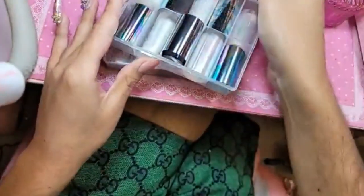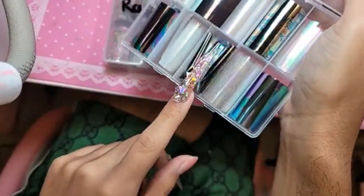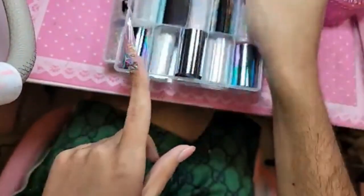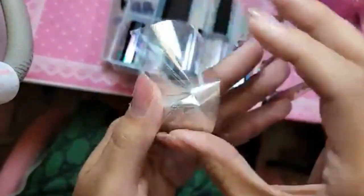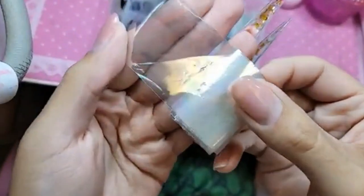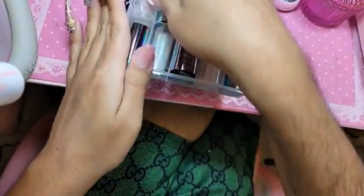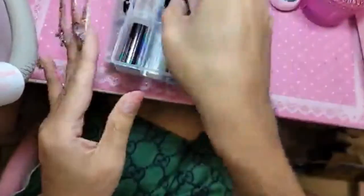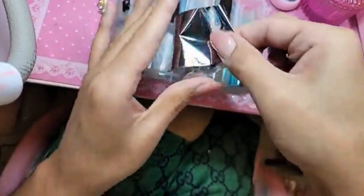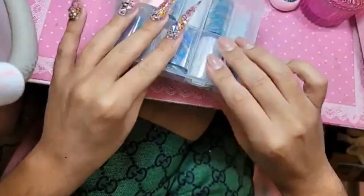This is the Dream. So this is a combination of oil slick and kind of like, it's almost like a bubble. Like Glinda the Witch of the North fantasy, look at that. So beautiful. And then look at this fantasy right here, look at that. And this foil kit is called the Dream.